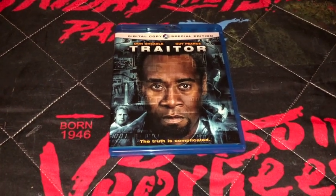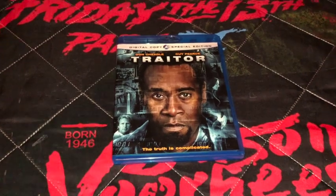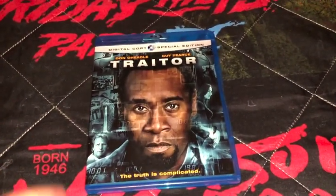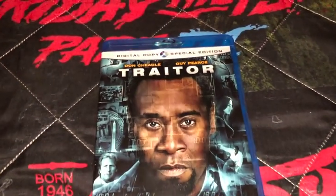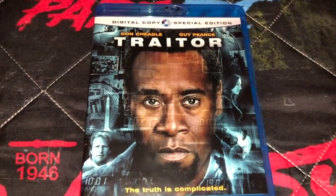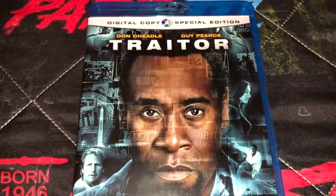This one particular day I went with my son, and we got most of these Blu-rays, and like I said, some of these are still sealed, for $3 a piece, and they're like brand new. This is Traitor. I watched this one a couple of weeks ago. Don Cheadle is excellent. I like everything that Don Cheadle does. He's one of my favorite actors of all time.